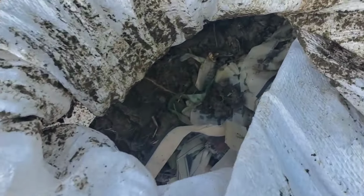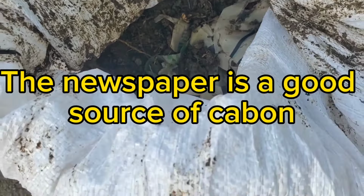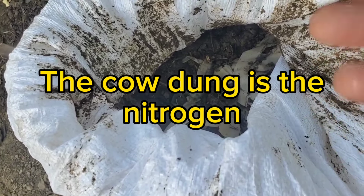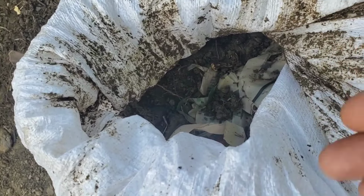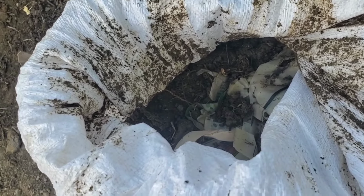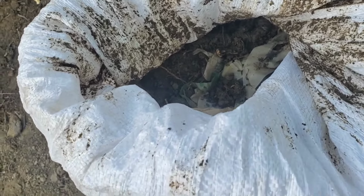As you can see, I have some torn newspapers in there. This is very rich in nitrogen. So every day I'm going to be adding some newspapers to these. And that's going to help break down this manure faster. As you can see, the manure is already breaking apart.